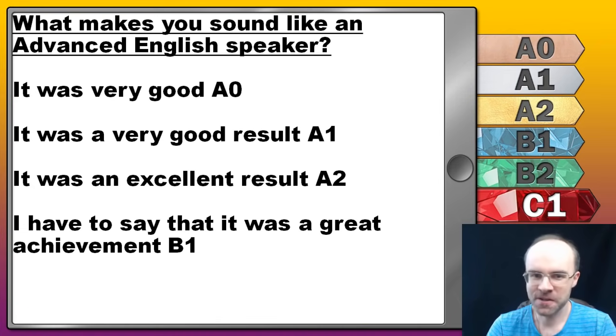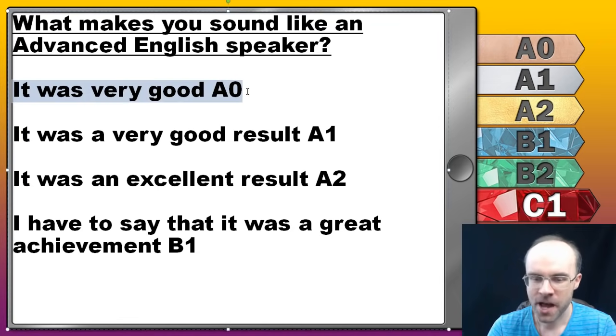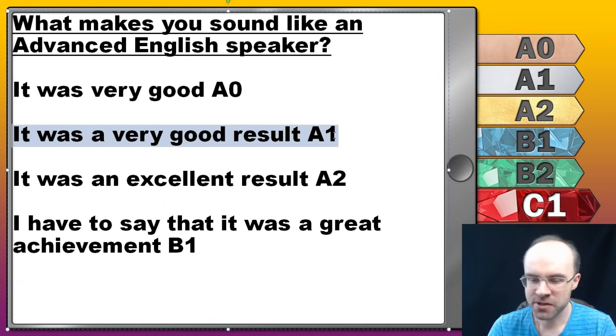Right, the question is, what makes you sound like an advanced English speaker? Really, what is so particular about this level? I mean, the level C1. Let's try to answer these questions looking at the following examples. Okay, you see, it was very good. Actually, it's a very basic sentence. It was a very good result. We see a more difficult structure here. So not just very good, but a very good plus noun result.